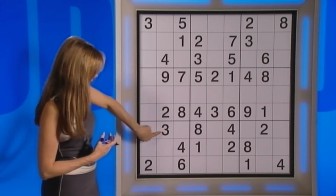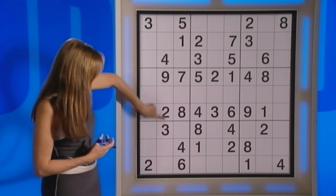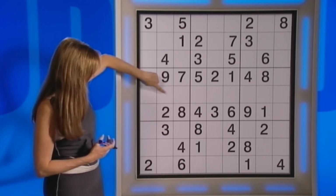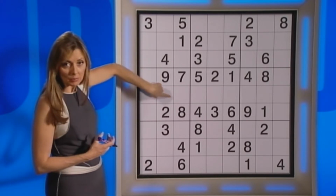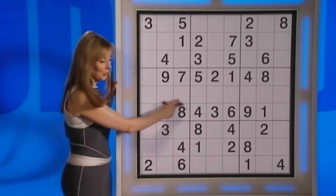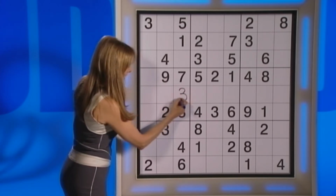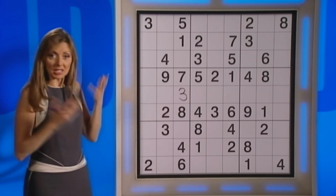So let's have a look at this column. Here, there's another number 3. So let's drag our finger up. That means that we can't place a 3 in this box. Therefore, the only box available for the number 3 in this mini-grid is here. That is correct. So I'm going to write it in. That was nice. That was slicing.